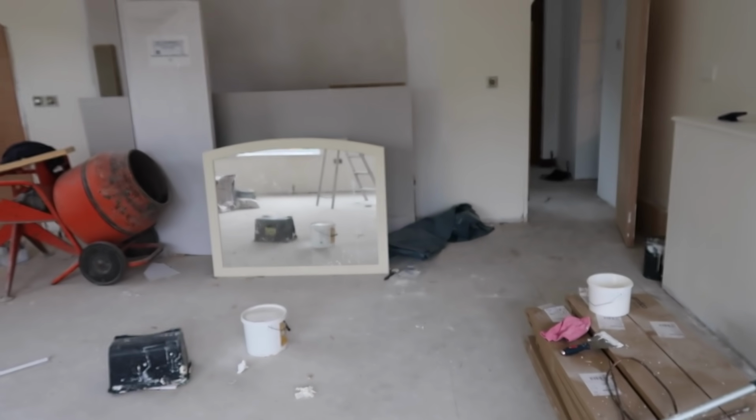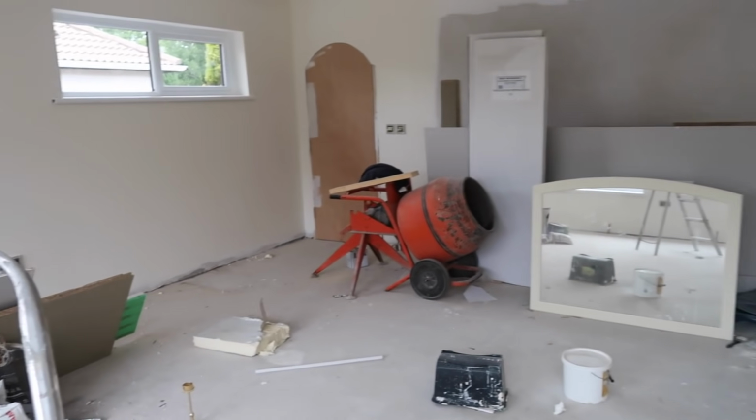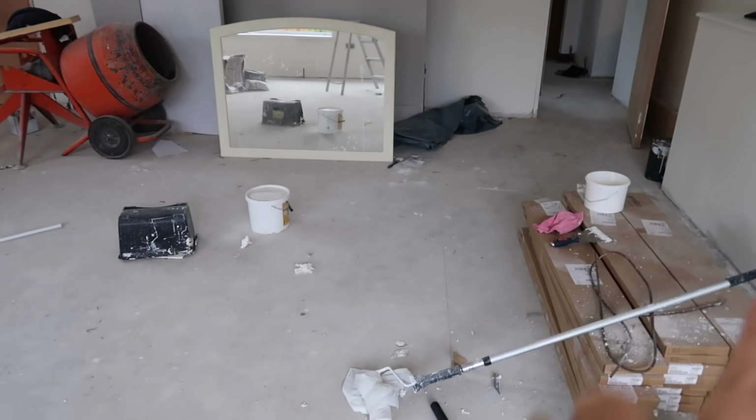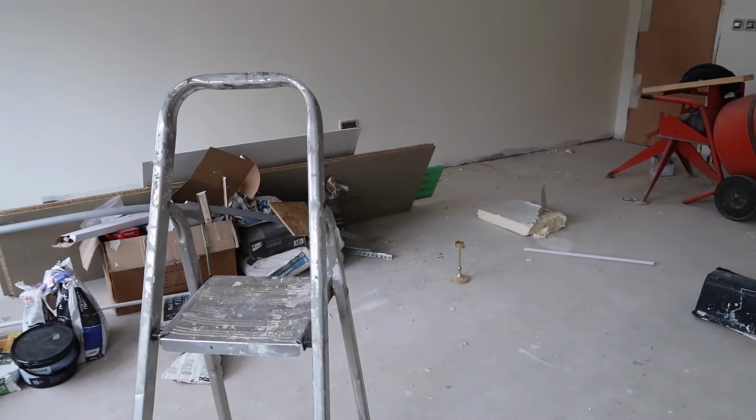I'm just in the new master. Look at all the mess. This all needs to be cleared out by Friday because the floors are getting prepped to be done, I think Monday, Tuesday of next week, so we have a lot of clearing out to do. Those are all the floor boxes, so that can stay, but all of this and all of this needs to be cleared out.